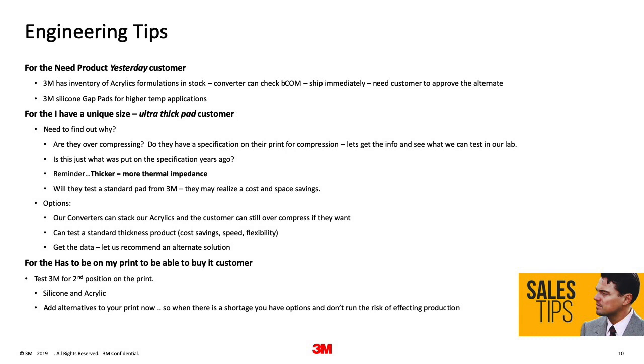Other engineering tips to consider is whether, do you need the product now? Do you need it immediately? 3M is a global player in the thermal interface material business with a go-to portfolio that's stocked in various countries around the world. Our acrylic chemistry is readily available worldwide and achieves some very good processing tips for Boyd Corporation to minimize scrap loss and costs.